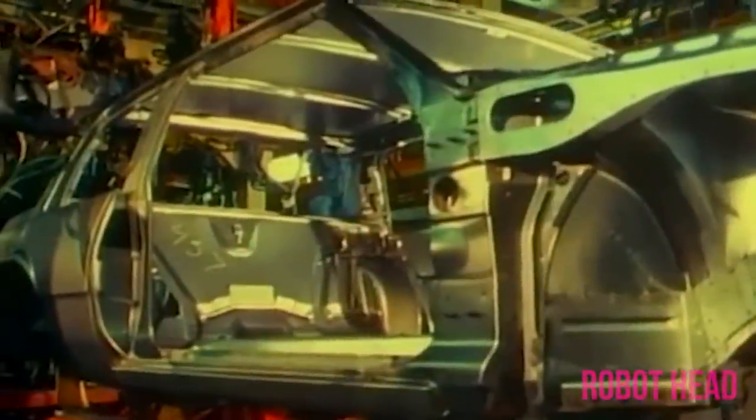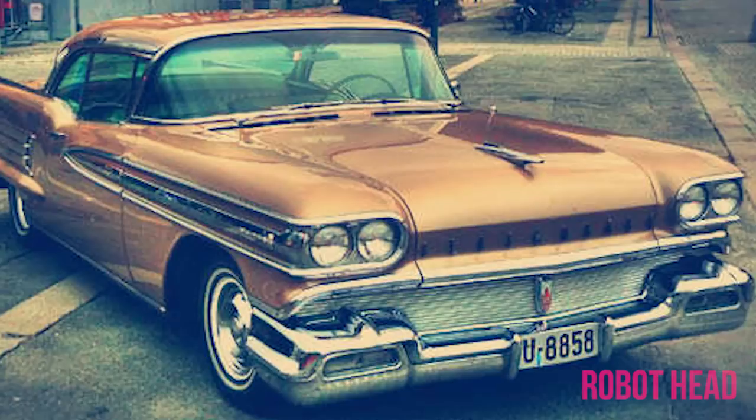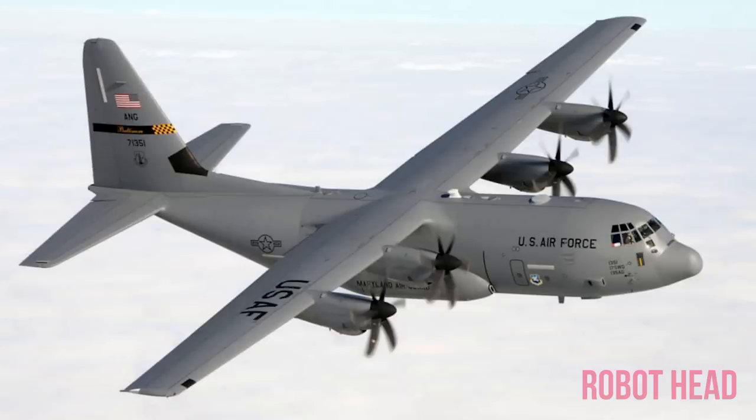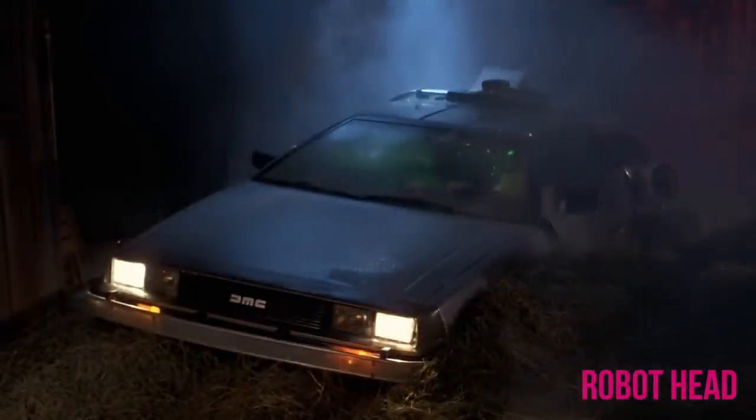And I can already hear those soft little hands of the Disney defenders tapping away at their keyboards, racing to say, But, we still have 50s cars driving around, and the US Air Force are still using planes from the 50s. And I say to you, my dumbass friend, watch Back to the Future again, you moron.